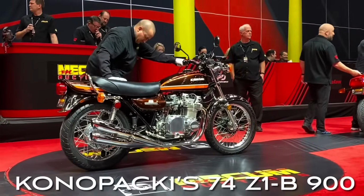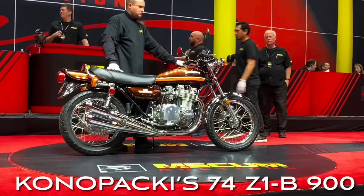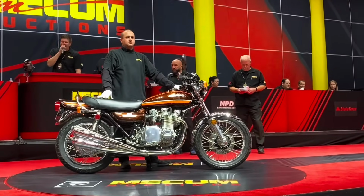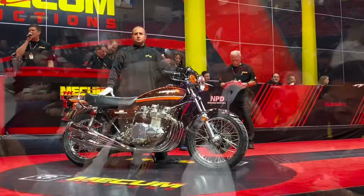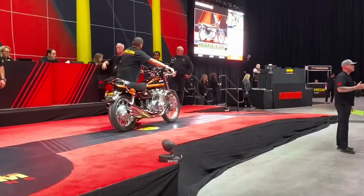Comprehensive mechanical and cosmetic restoration, original frame with matching number, in running condition, powder coated frame. Get 25, get 25,000. Good Lord! Good day for him. Couldn't happen to a nicer guy.